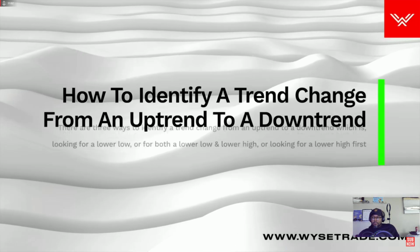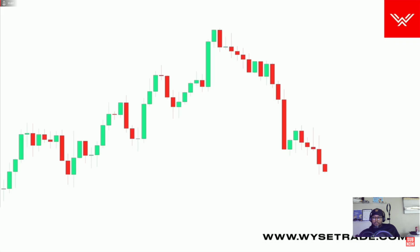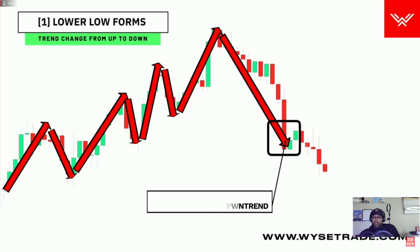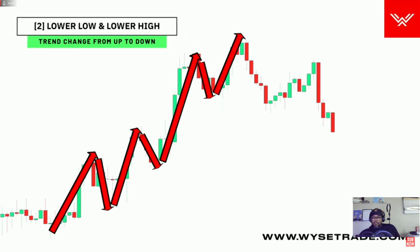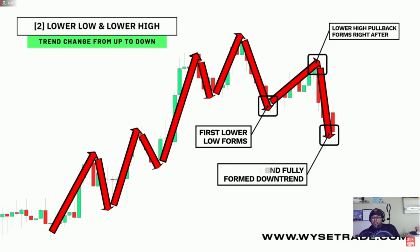So now, how do you identify a trend change from an uptrend to a downtrend? Type 1. You have your moving uptrend through the higher highs and higher lows before a lower low forms, signaling a trend change from an uptrend to a downtrend. Type 2. You have your moving uptrend through the higher highs and higher lows before a lower low forms, followed by a lower high pullback before the full trend change breakout and lower low.